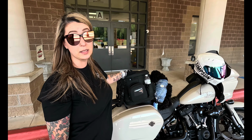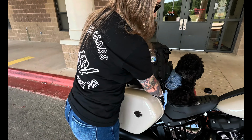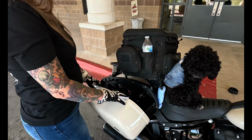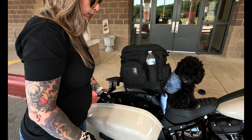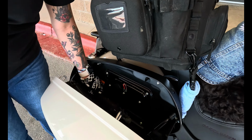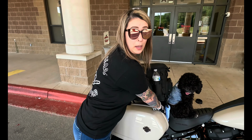That's really nice. The hard mounted bags are really nice. You can see inside here, there is plenty of space. Obviously they are smaller than your standard Road Glide or Street Glide bags, but they still fit quite a bit. That's been really nice to have. I can throw my backpack in there when I'm heading to work and I don't have to worry about it.